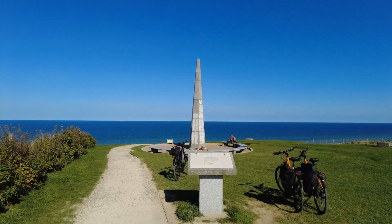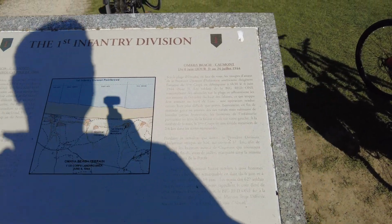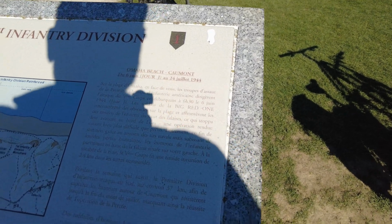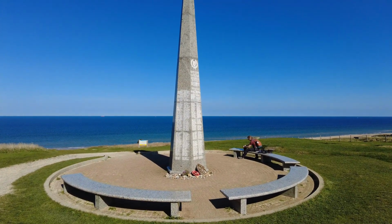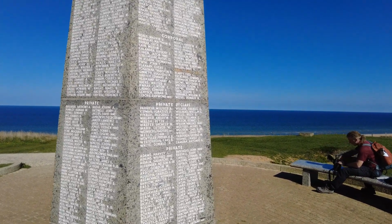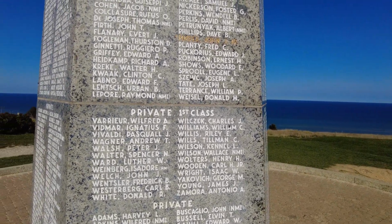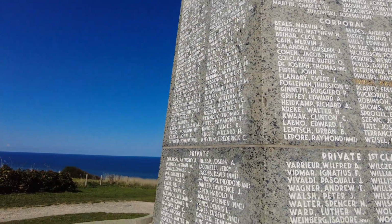Are these all the names of the people? The 1st Infantry Division. So, if I can get this shadow to cast just right for you, maybe you can read it. Nope, that's the wrong one. This is the right one. Can you see that? Alright. Oh, so this is just the 1st Division, not all of them? I don't know how this goes. Private first class, corporals, sergeants. Wow.